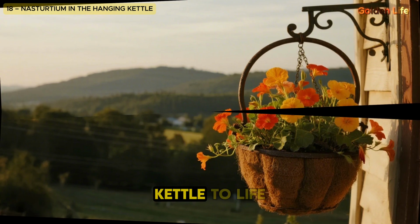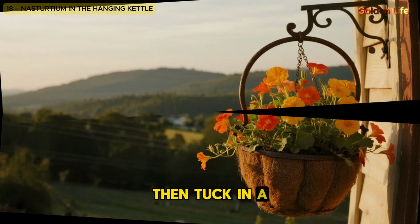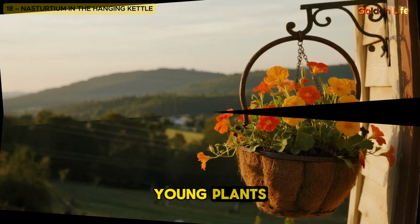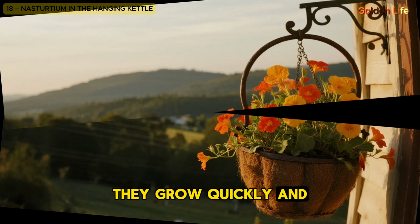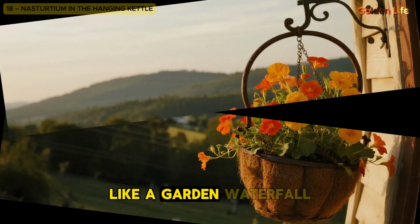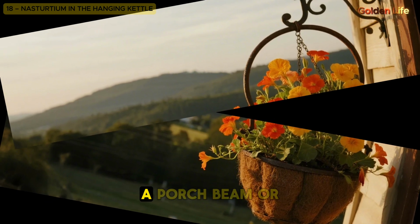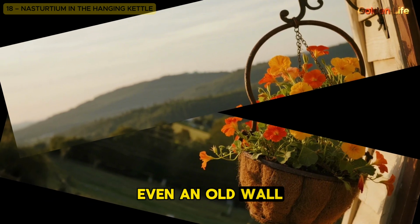To bring your hanging kettle to life, fill it with light potting soil, then tuck in a few nasturtium seeds or young plants. They grow quickly and thrive in hanging containers, spilling over the edges like a garden waterfall. You can suspend the kettle from a shepherd's hook, a porch beam, or even an old wall bracket.